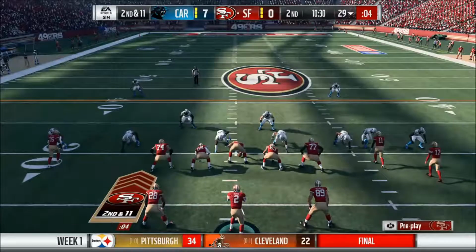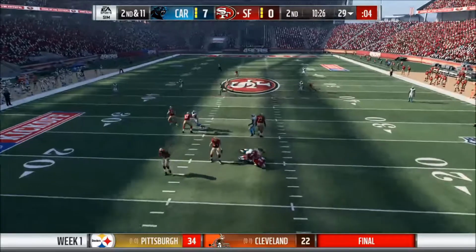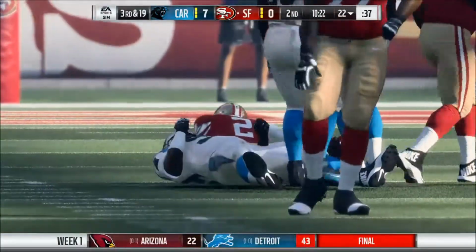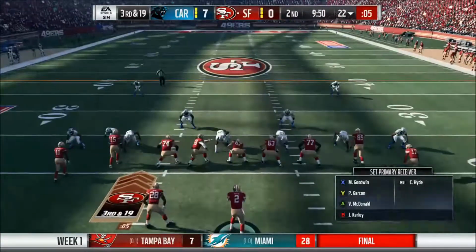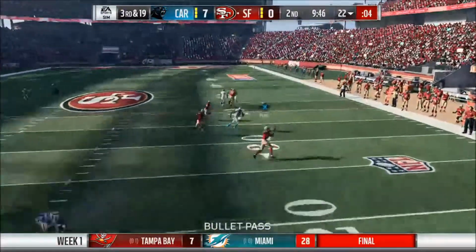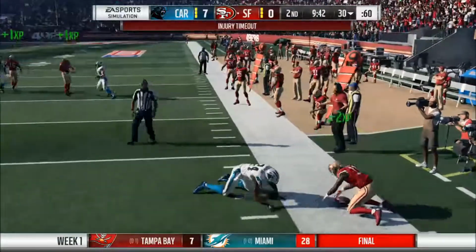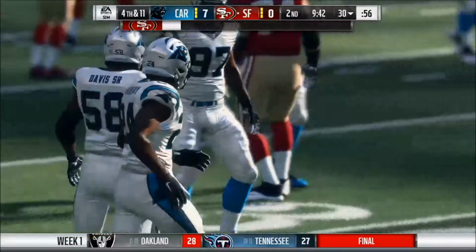2nd and 11 now. 2 guys in the backfield. Plenty of time for Hoyer to throw. Now he's running out of time, and he is sacked. This offensive line continues to break down. It is just not good enough. Not good at all. 3rd and 19 now. Another difficult situation. Hoyer gonna just throw it short here. Finds Goodwin, and Goodwin has nowhere to go. And that's gonna be the end of that possession.